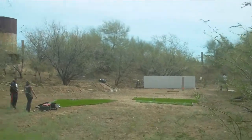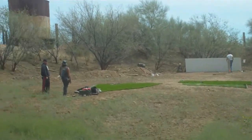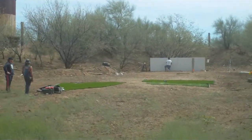Hello and welcome to the Cowtown Kilaco March 2012 Shootout Challenge. This is a line that we've assembled for ourselves today. We've got some artificial turf out there. It should make it nice and cozy for those of us that have to get on our bellies.